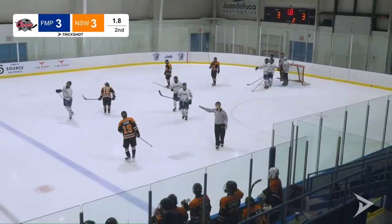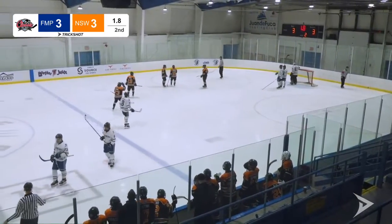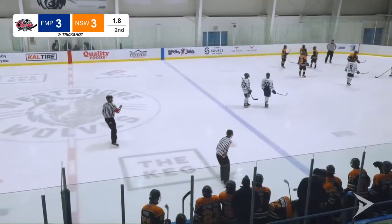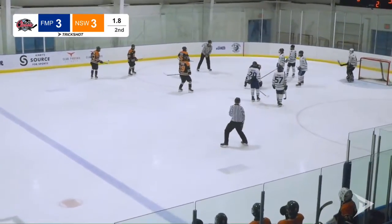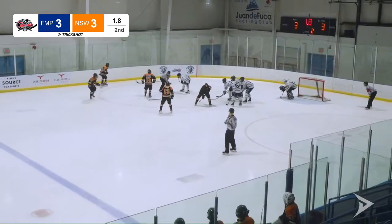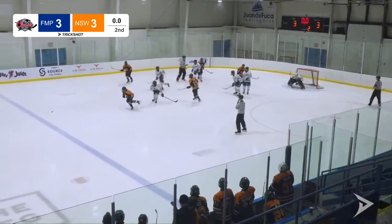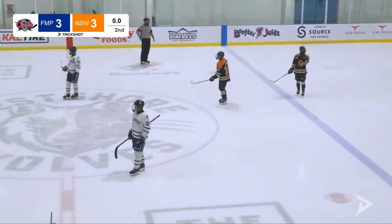Just 1.8 seconds to go in this frame. Seems unlikely North Shore will be able to push one home, but you win the draw, get a one-timer. Let's see what they can come up with. Ibrahimov will take the draw. They get Hoko and Lukin lined up deep. Push to the side, no shot. And that'll send us to break right where we started.